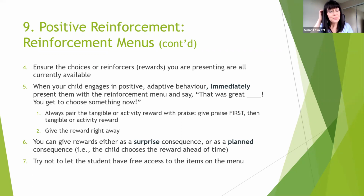What you want to do is when your child engages in the really tough thing or they finish the really difficult routine, immediately present them with the reinforcement menu and say, that was great, whatever it was they did, you get to choose something now, right? So you want to pair that tangible or activity reward with some verbal praise. Again, so that they know what they did right. And you want to try to give the praise first and then give the reward.